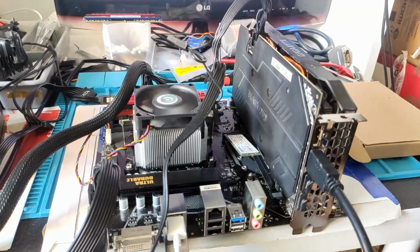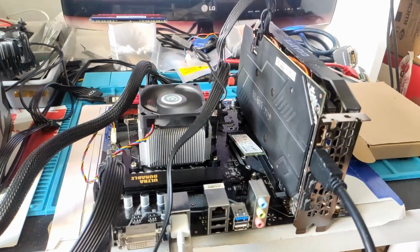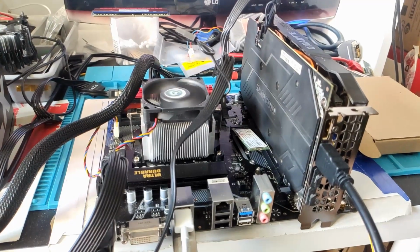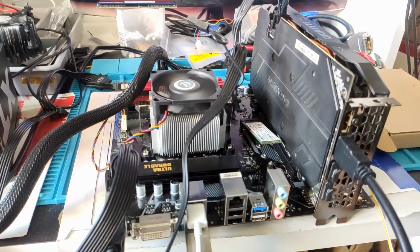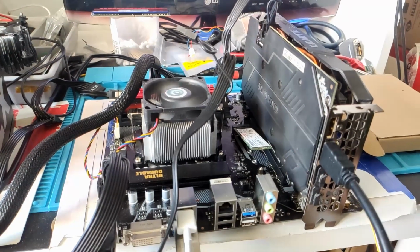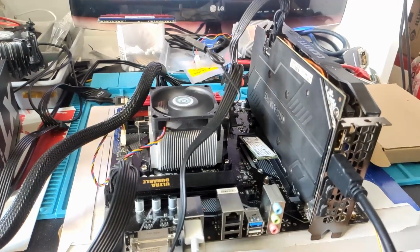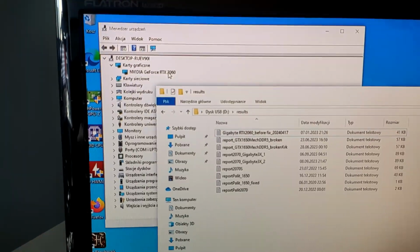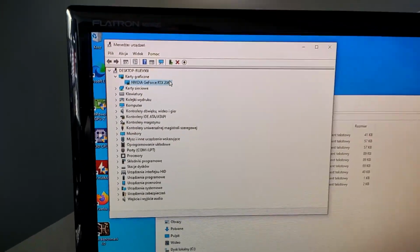What I saw then was that the card was starting as stated in the advert. I could get into Windows, but I think I had error 43, and now it's not there. So I installed the drivers, refreshed everything. There's no error, but I will show you in a moment. When I run the Valley benchmark, it will crash.